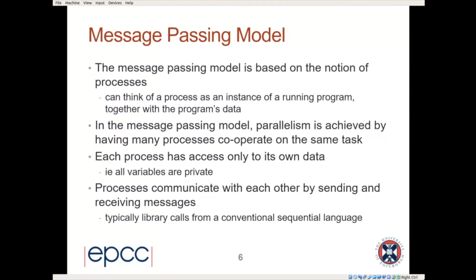You have lots of programs running, which are separate operating system processes. And when they want to talk to each other, they send messages. And that is a bit like making a phone call or sending an email. We'll use various analogies throughout the course. These are implemented as library calls from a conventional sequential language.